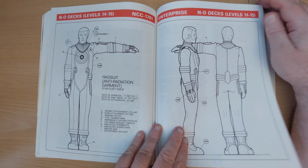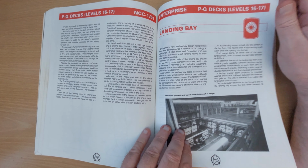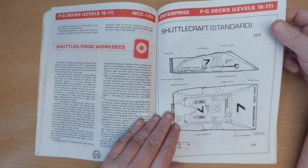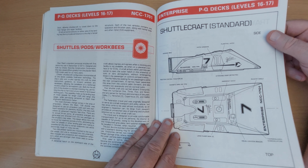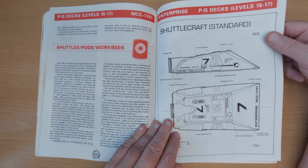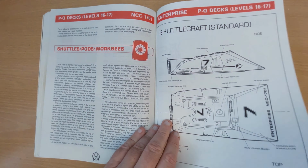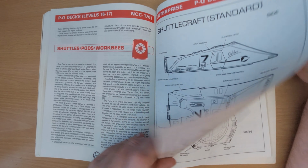Got the radiation suits the engineers wear. Onto the landing bay and cargo handling facilities. The shuttlecraft, as used in the motion picture, can connect to the gravity sled. I believe it's shown somewhere for warp travel.